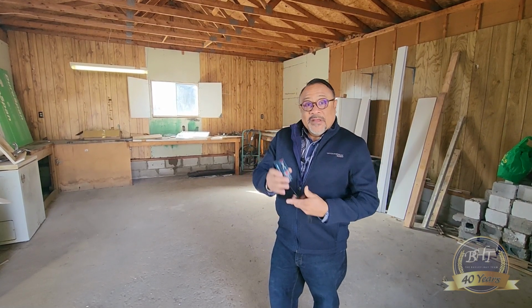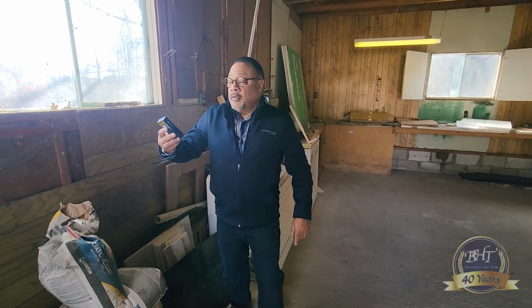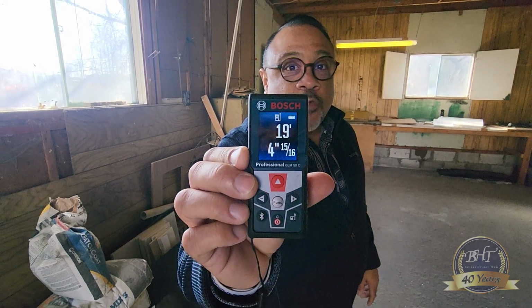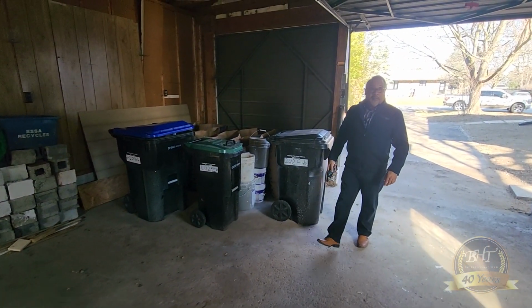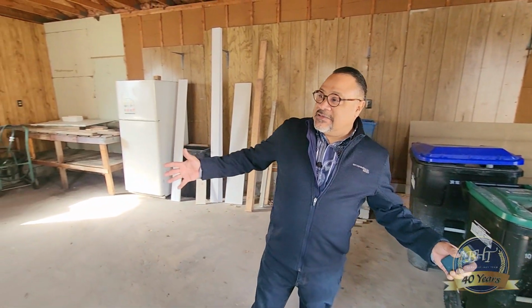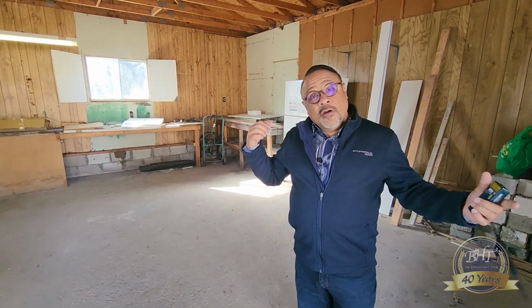Now, let's check things out. Where did I put it? Okay, hold on. Ready? I have my trusty little measuring tape here. This is 19 feet, 4 inches wide. 29 feet, 1 inch, man. 29 feet, 1 inch. So when you take a look at the size of this, I personally believe, haven't tested it, there's my disclaimer, but I believe that you could have 4 vehicles in it.